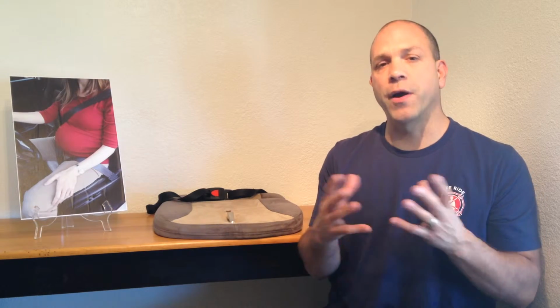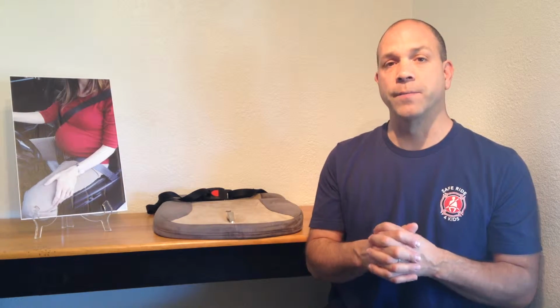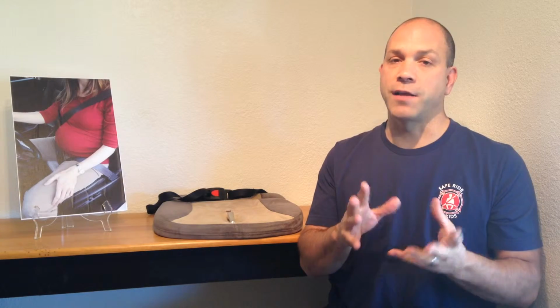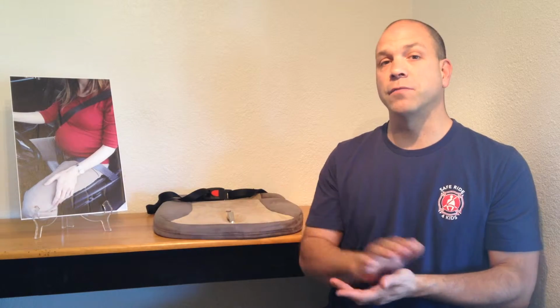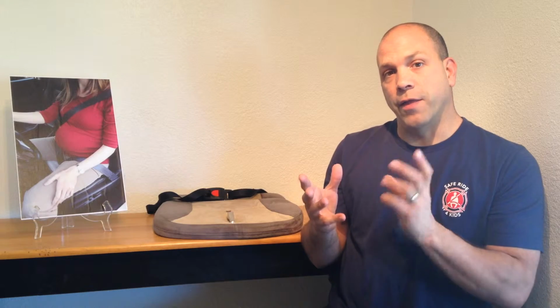So when we're talking about seatbelts in the vehicle, I want to help you understand what the primary purpose of a seatbelt is and how they're designed to work. The primary purpose of a seatbelt is to restrain the occupant and keep them inside the passenger compartment of the vehicle. A person's odds or chances of being fatally injured go up dramatically once they get ejected out of the car.